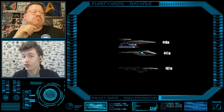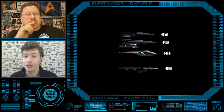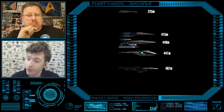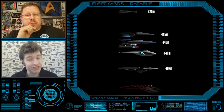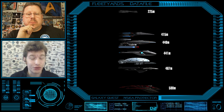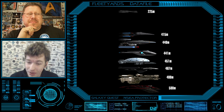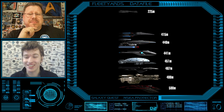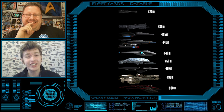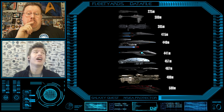the Nebula class at 440 meters, the USS Prometheus at 415, and comparing it to ships from other sci-fi franchises, the Stargate X-304 Daedalus class is 225 meters, Farscape's Talon is 500 meters, the Cloud9 Resort ship from the reimagined BSG is 450 meters, the Charon class frigate from Halo is 490 meters, and if I've got any space left in this chart, the Sulaco from Aliens is 385 meters, and finally the Nebulon-B escort frigate from Star Wars, as I said, is 300 meters.